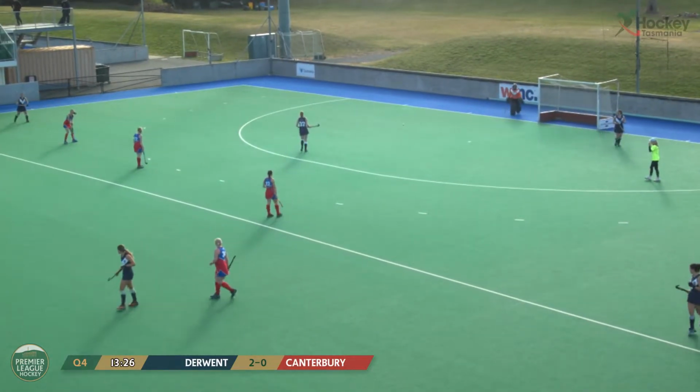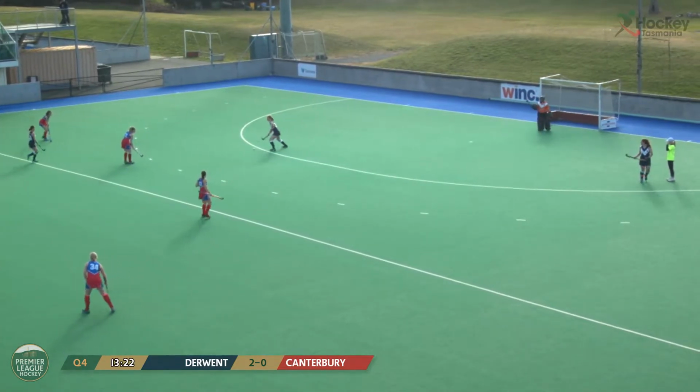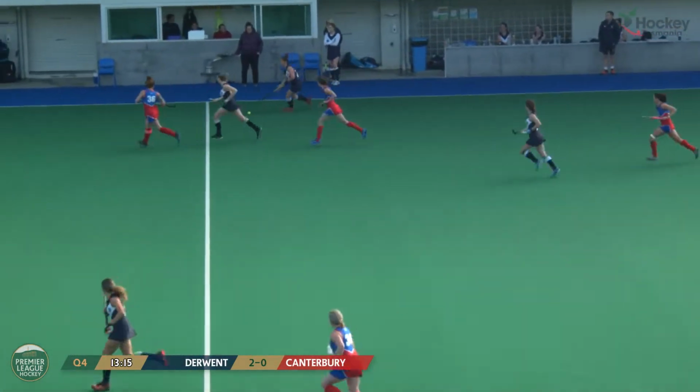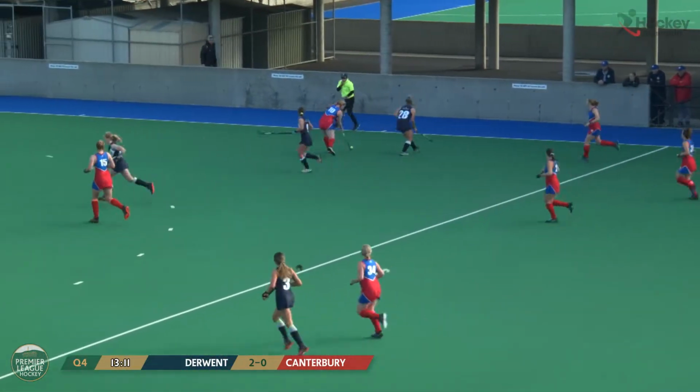So potentially going to jump position on the table, which will be great, and probably putting another couple of goals away would really help them in the goal difference charts as well, going into the back end of the season against Diamondbacks. As we see Jess Cotton down the right, searches for Hayes.